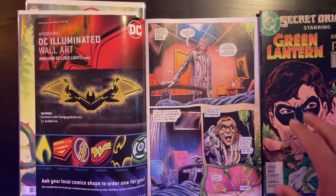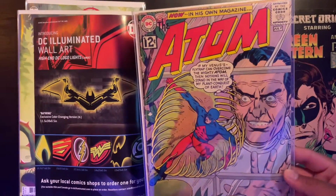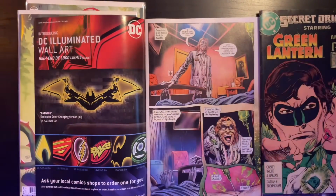Very short read, but it's very great, by Neil Gaiman. Also, if you're interested, the first appearance of Jason Woodrow is the Atom #1, Silver Age. So it's not as interesting, I think. Silver Age reading is kind of, I don't know, not my cup of tea. But if you're interested, there is that.